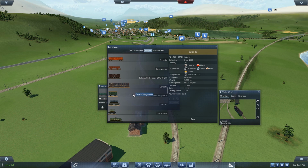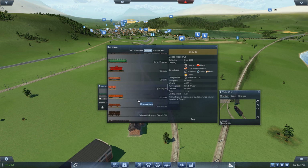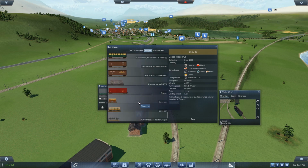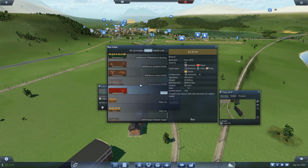Not that I'm opposed to incredibly obvious American boxcars, but it's a bit of a dead giveaway. No, we'll just go with the stock one, I think. Oh, hold on. 1933. 110. It might look a little mismatched in terms of sizing, but let's give it a go and see what we get.